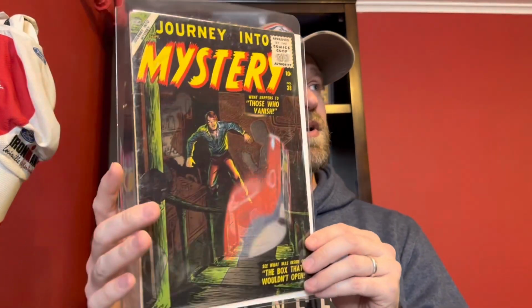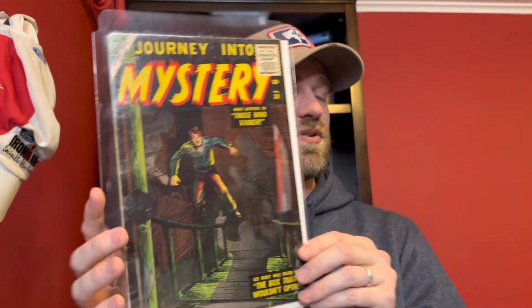So yeah, Journey into Mystery number 38, early Ditko work, possibly his first work in this title, but again, I can't remember for sure. But yeah, it's a cool one. And so I think that one's about $350.